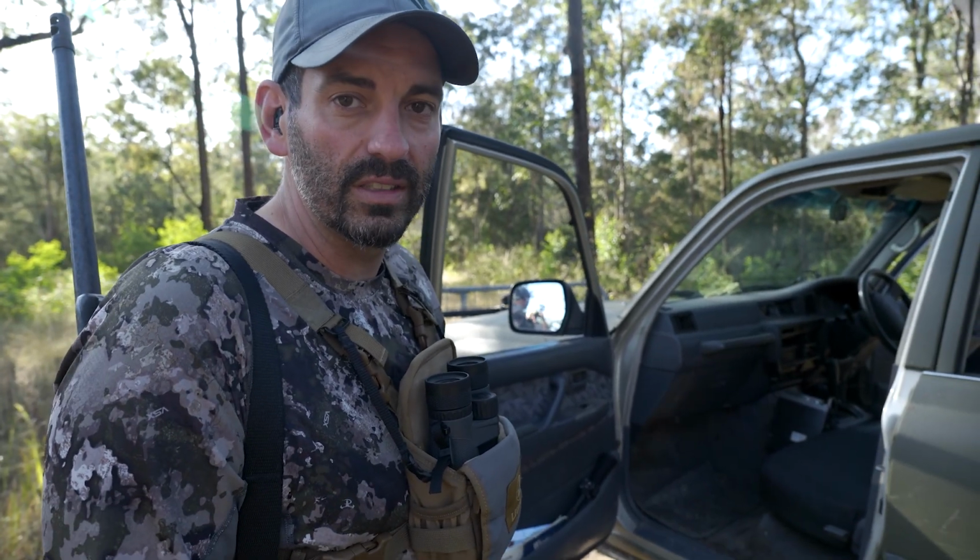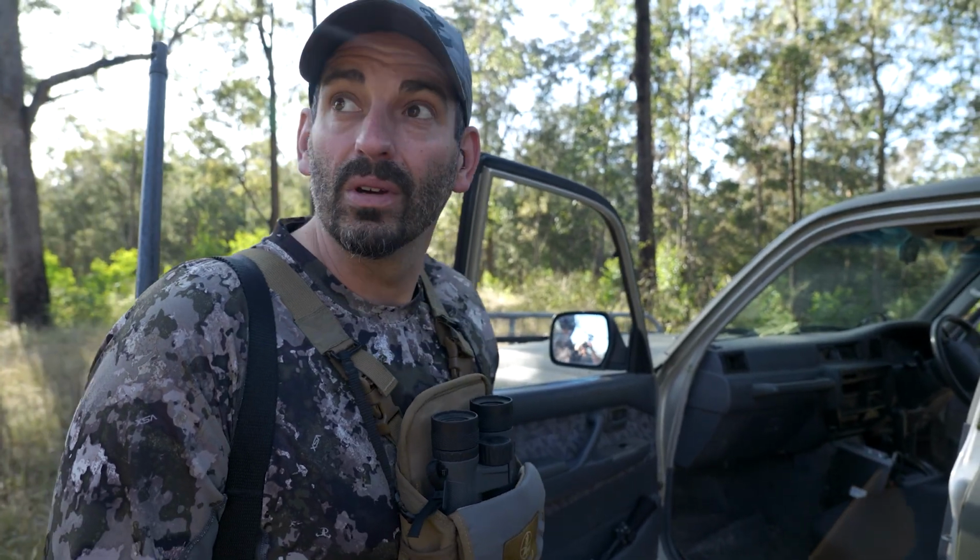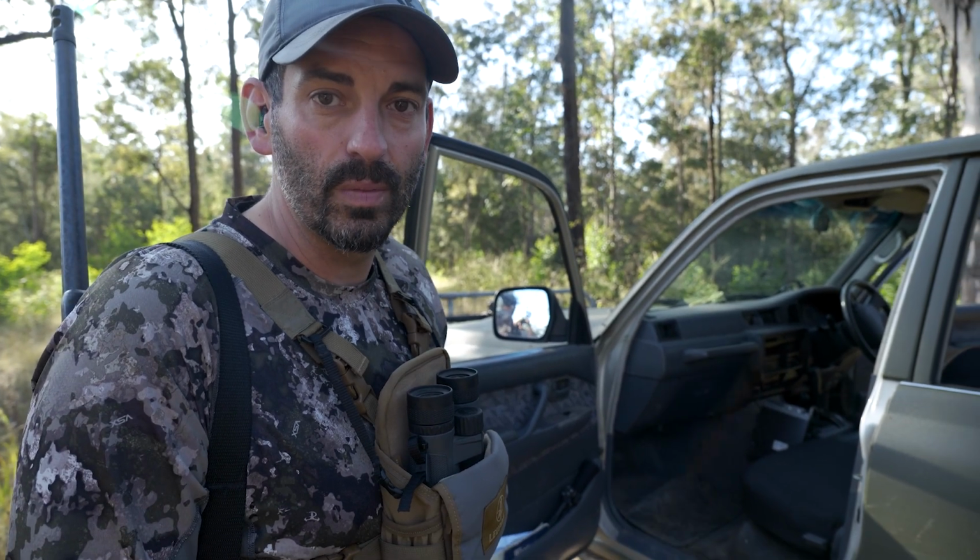They've seen a couple great stags in here in the past over the last couple of months. So it's way cooler though. I mean, just completely different terrain than where we've been at the last week.